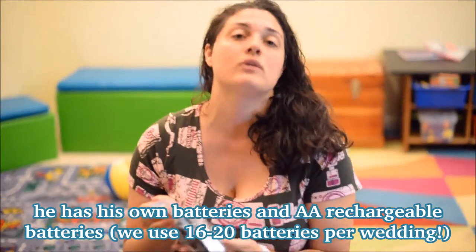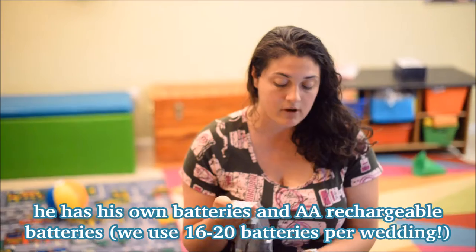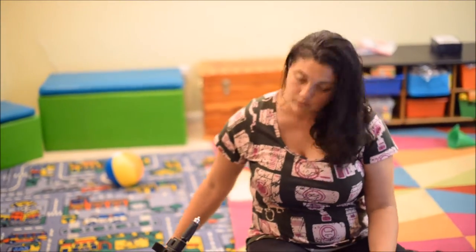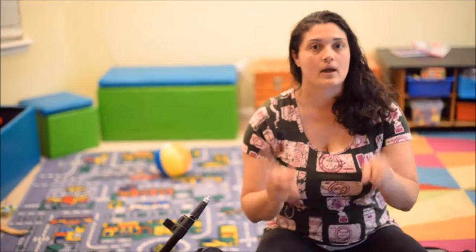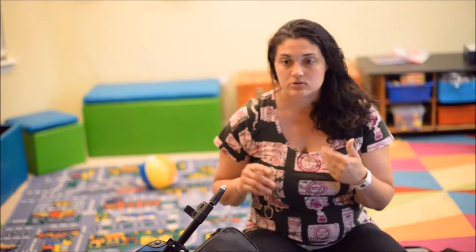He has his own extra batteries, and we always use rechargeable AAs. It's great for the environment. Plus, I've used these batteries for like 5 or 6 years now, recharge them every wedding. I go through about 16 to 20 every wedding, so totally worth getting rechargeable batteries. And do not get the Amazon ones, they're awful. Get like Energizer or Duracell, that kind of thing.